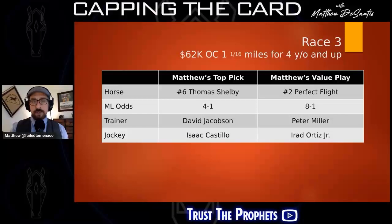And so I wasn't really sure how I could trust Max Player, obviously trained by Steve Asmussen. This is a horse that had really kind of peaked in that Kentucky Jockey Club and has not run particularly well since then. So ultimately I went to the number 6 horse, Thomas Shelby. And this is a little bit more of a pace play. Early speed in routes at Oaklawn has been very, very effective. And honestly, when you look at this race, nobody should really be pressuring Thomas Shelby at all up front. He should have his own way.